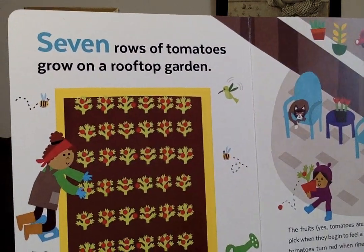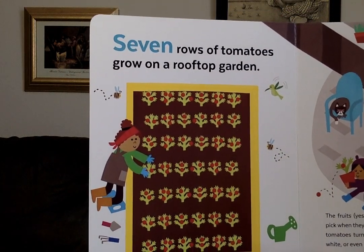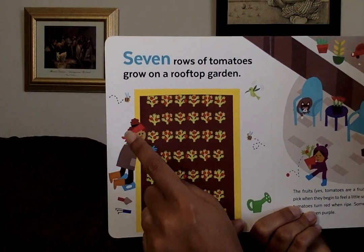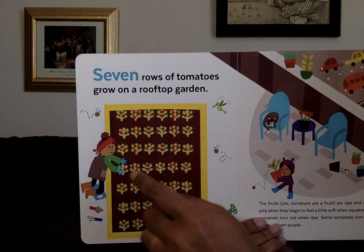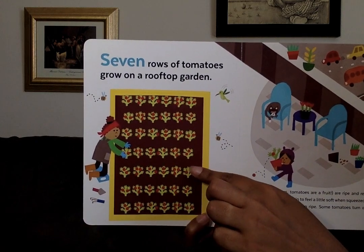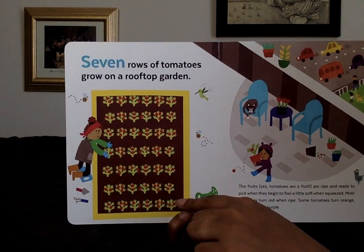Seven. Seven rows of tomatoes grow on a rooftop garden. Let's count the rows together. One, two, three, four, five, six, seven.